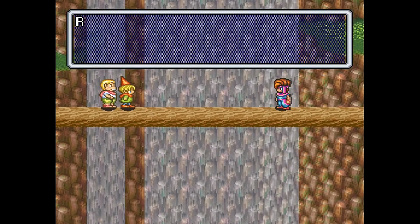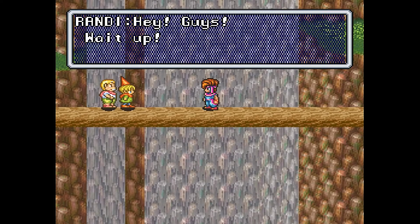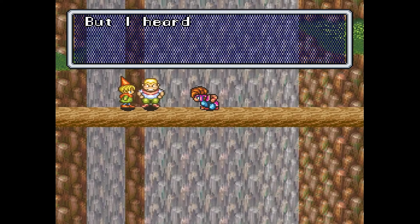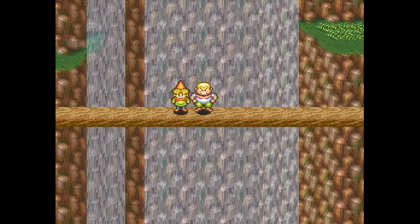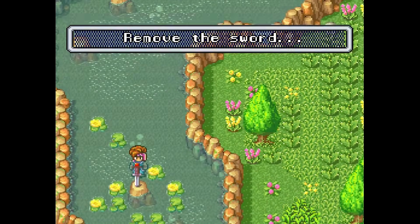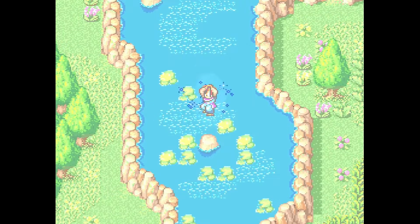Story-wise, the game revolves around a hero named Randi from Potos Village. He and a group of boys defy their elders' orders and travel to a nearby waterfall, where legend has it that a treasure is located. Unexpectedly, Randi falls from a bridge and into a lake, where a voice calls out to him to pull a sword from its position in a pond. When he does so, he inadvertently releases teams of monsters into the world.